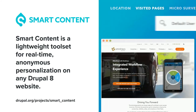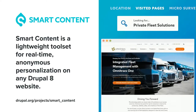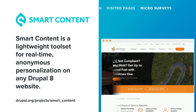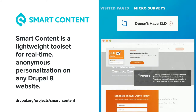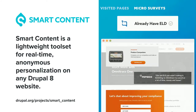And I'd actually like to spend a little bit of time talking about the little video that you see on the right. So that was for a project, for a client that does fleet management software for trucks. And we decided that it made sense to segment users based on a first-time visit or a return visit.